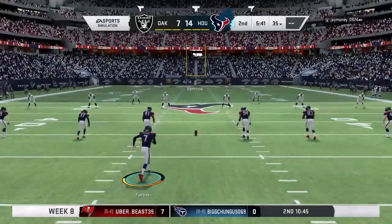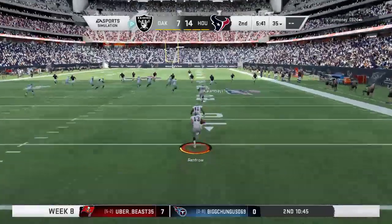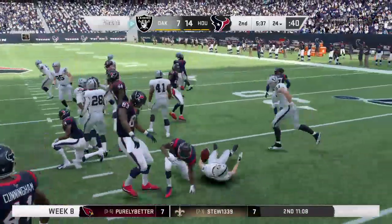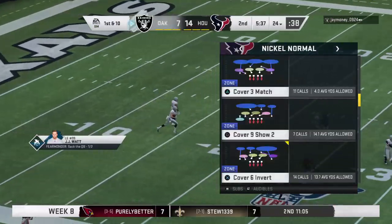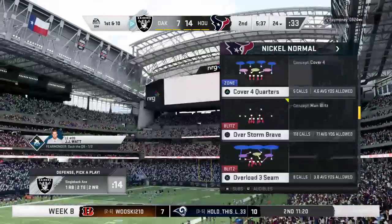So after the touchdown, here's Fairbairn now to kick it away. This will be taken in at the 1. They'll bring it back to just about the 25. Call it the 24-yard line. At their own 24-yard line.